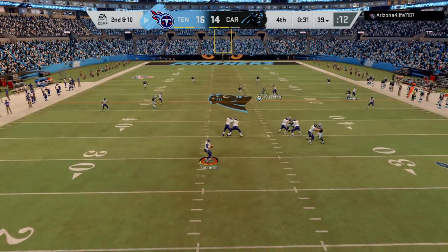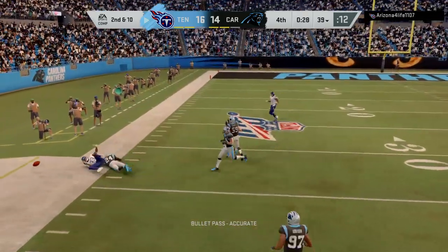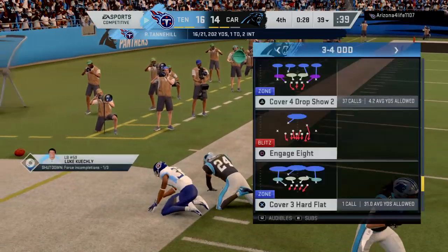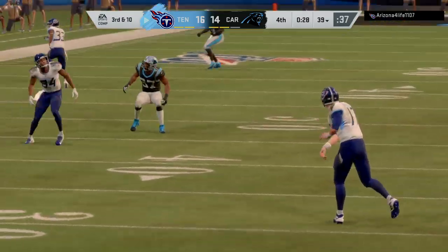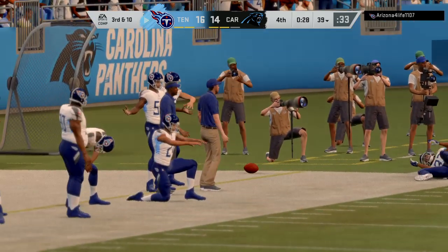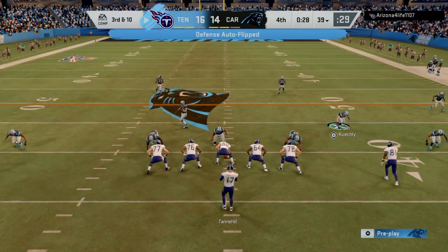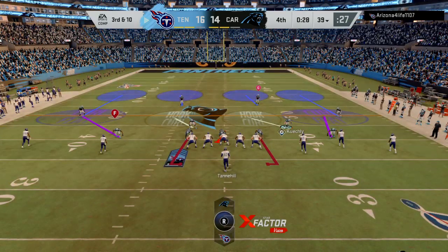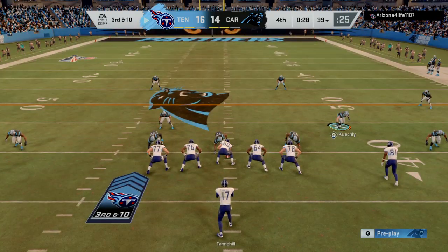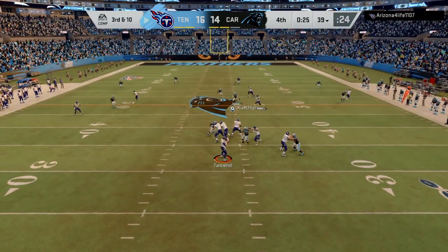Throwing now, Tannehill. Being chased out left. And that'll be incomplete. Good protection that time, and they couldn't hook up on the long one. Now it's 3rd down. Now they're just trying to do anything possible to try and get the ball downfield and get into field goal range. And with that clock dwindling, they felt the need to take a pretty big shot there. Unfortunately, couldn't complete it. Here's Tannehill.